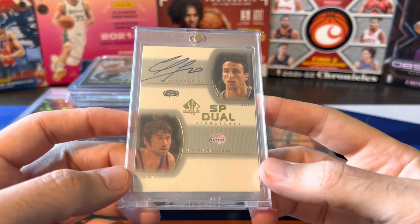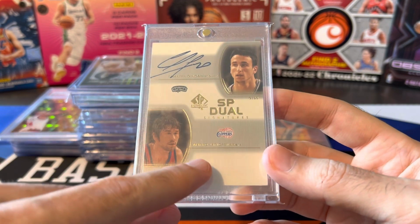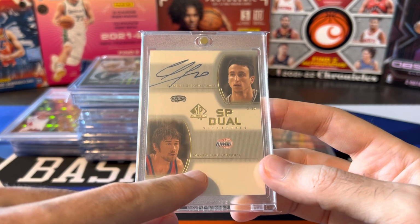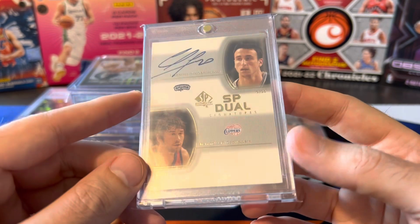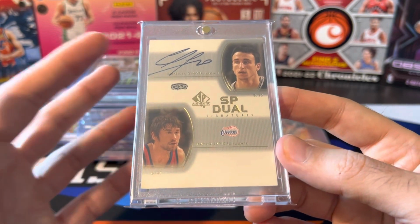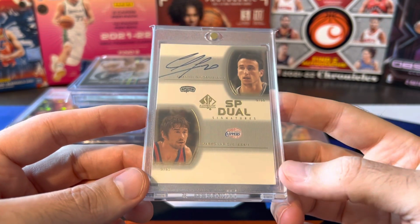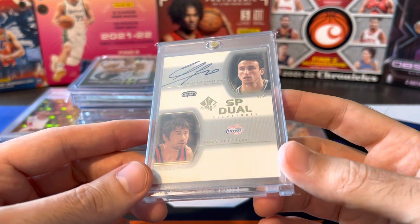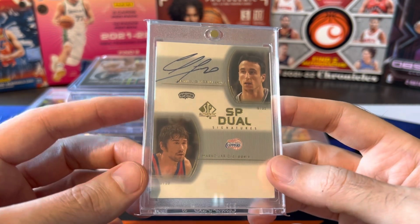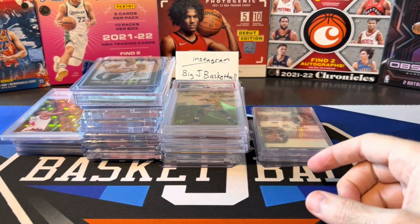This was a really oddball one. I already have the dual auto of Ginobili and Marco Jaric, but this copy showed up on eBay that Marco did not sign. It's only got Ginobili's autograph. So I don't know what happened, if they never got mailed to him or how they were doing these dual on-card autos. But for whatever reason, this one just didn't get signed by Marco Jaric. And it's the only time I've ever seen a copy like this. So I thought it was kind of cool to add that it only had Ginobili's signature.